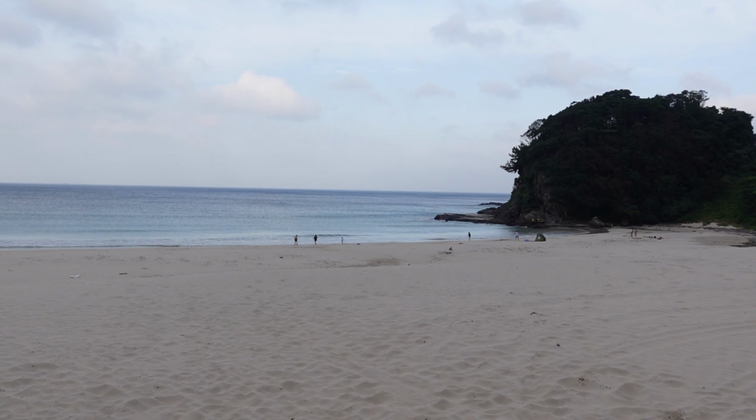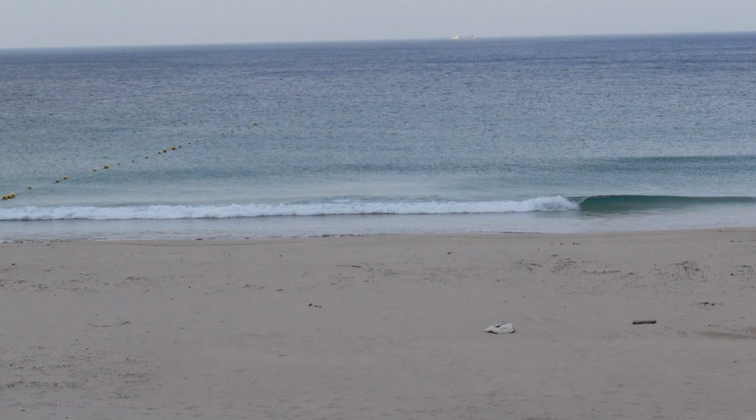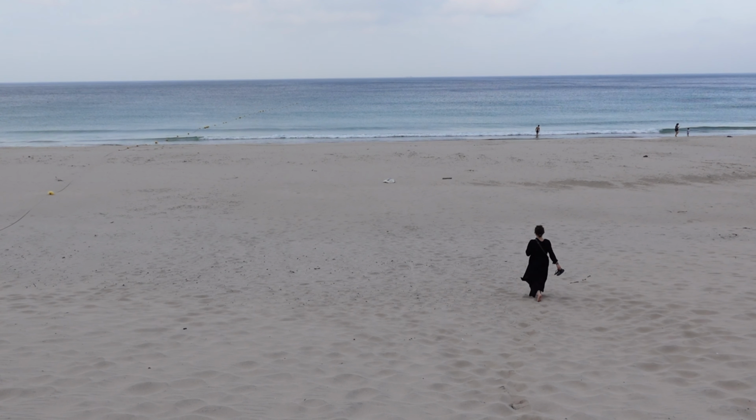To top it all off, we ended the day at Shirahama Beach. It was a little bit cold and windy, but that didn't stop Joanna or me at all.